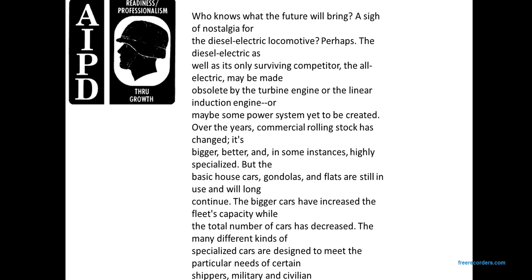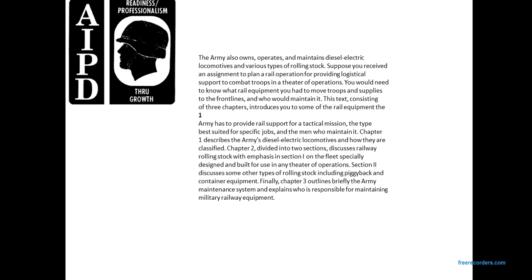Over the years, commercial rolling stock has been changed into bigger, better and, in some instances, highly specialized cars. Basic house cars, gondolas and flats are still in use and will long continue. Because the bigger cars have increased the fleet capacity, the total number of cars has decreased. The many different kinds of specialized cars are designed to meet the particular needs of certain shippers, military and civilian. The Army also owns, operates and maintains diesel electric locomotives and various types of rolling stock.